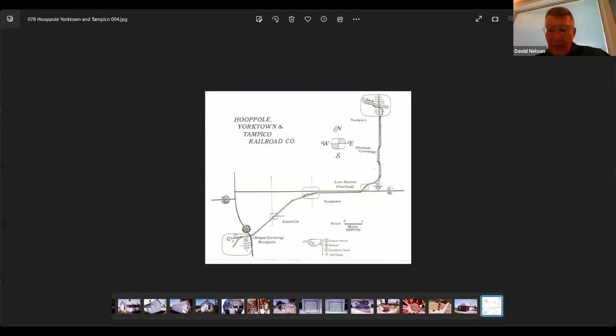Oh, really? Okay. Yes, well, I have a photo of the stockyard at Tampico. Oh, cool. Did the stockyards have sidings? I'm assuming they did. Yes, the Hoople one did, and it's next to coal bunkers. Right, yeah, there were sidings, you can see on this map, there's, let's expand that.